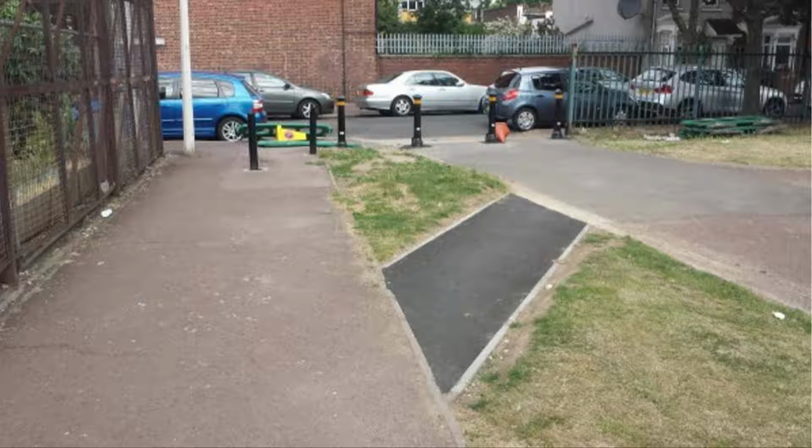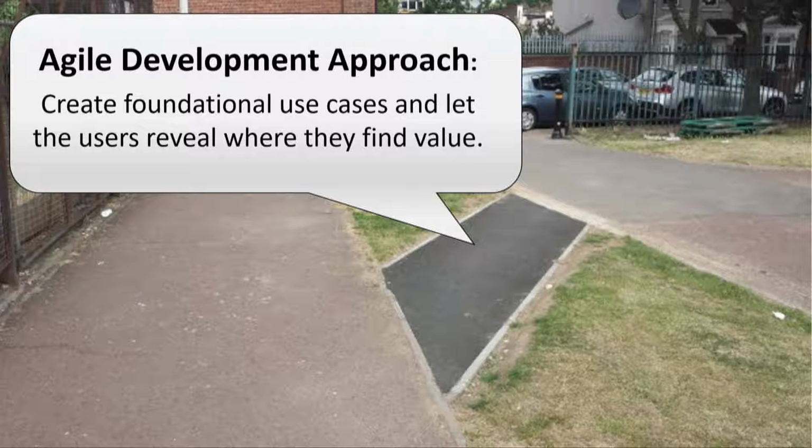And once you get them on the hook, then they're going to ask for more and more and more, and then guess what? They'll listen to you as well. So what we've done is taken an agile development approach, just like Scrum for software development, create foundational use cases, and let the users reveal where they find value. So that's the key to how, when we get into our use cases, we've approached it.